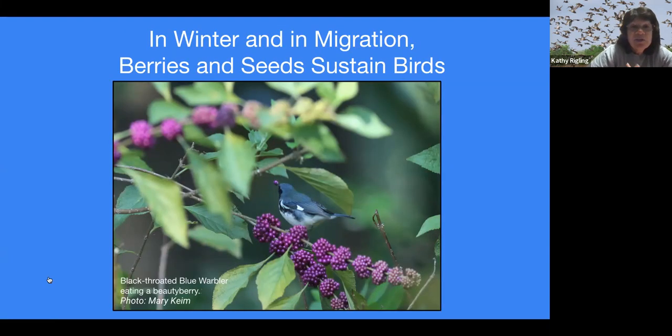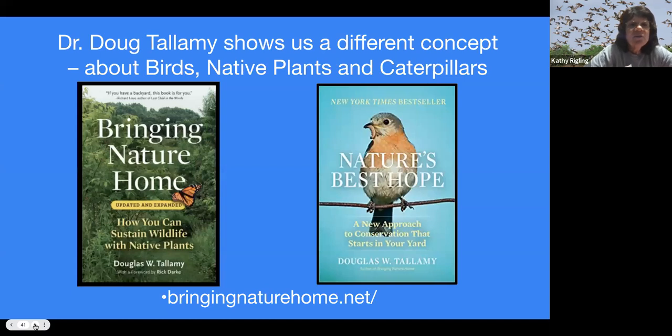In winter migration, berries and seeds will sustain the birds. So those are the adult birds or the juvenile birds, not the baby birds. And this is a great native plant. This is beautyberry. Dr. Doug Tallamy shows us a different concept about birds, native plants, and caterpillars.